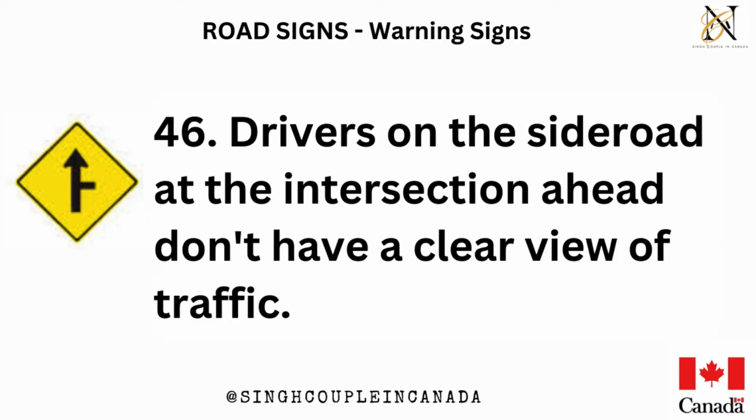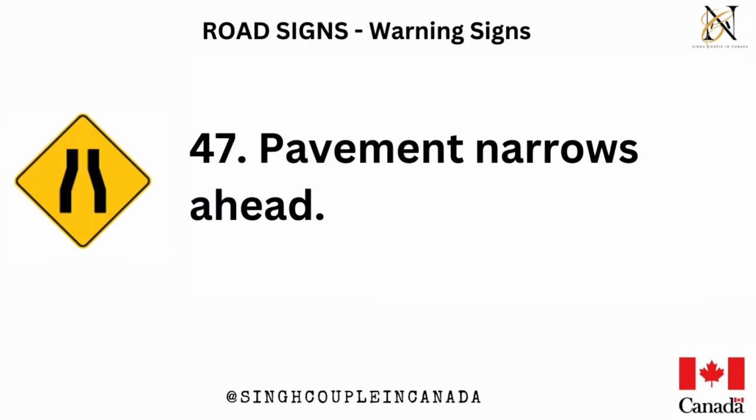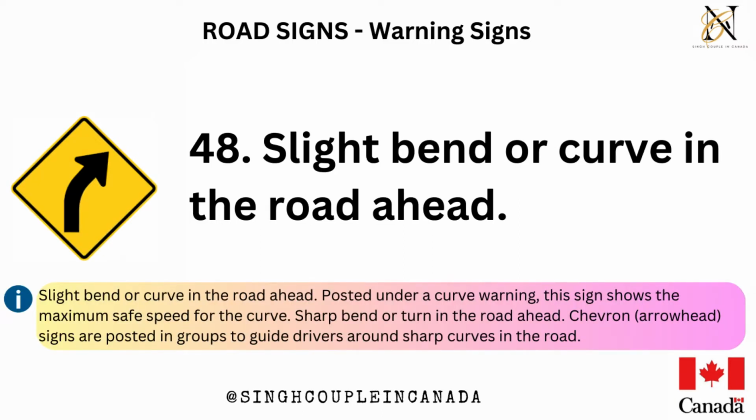Drivers on the side road at the intersection ahead don't have a clear view of traffic. Pavement narrows ahead. Slight bend or curve in the road ahead. Posted under a curve warning, this sign shows the maximum safe speed for the curve. Sharp bend or turn in the road ahead.